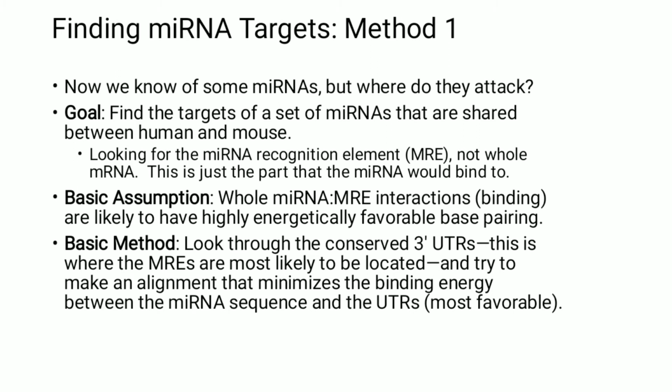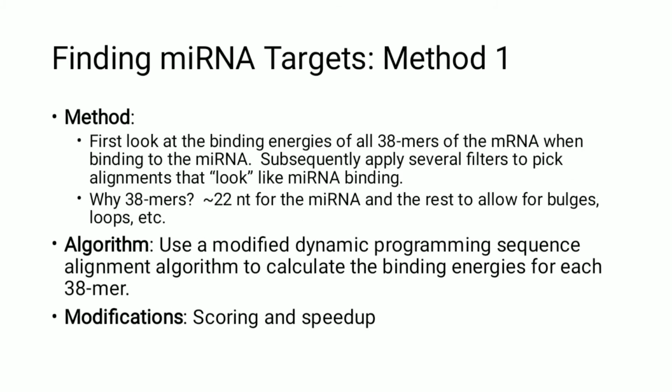Basic assumptions: whole miRNA-MRE binding interactions are likely to have highly energetically favorable base pairing. Basic method: look through the conserved 3' UTRs. This is where the MREs are most likely to be located, and try to make an alignment that minimizes the binding energy between the miRNA sequence and the UTRs.